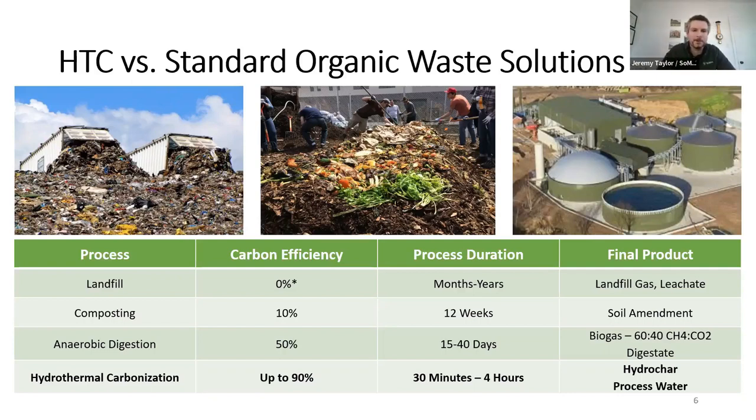How that stacks up to HTC, we get about a 90%, or up to a 90%, carbon efficiency, meaning up to 90% of that carbon in the original feedstock is present in that hydrochar product on the back end. And we'll touch more on what hydrochar actually is. The process duration of HTC is about 30 minutes to 4 hours. So we're able to have a very high throughput on a small footprint. This is a key factor in being able to expand solids treatment at a wastewater treatment plant, is this quick duration and allowing for higher throughput on a lower footprint area.